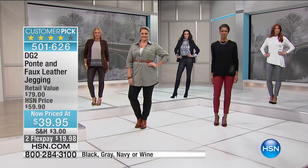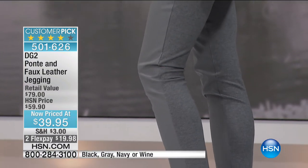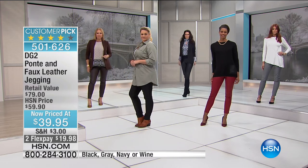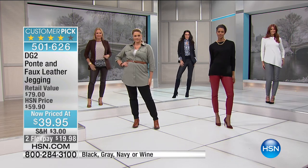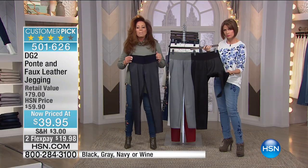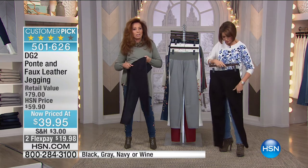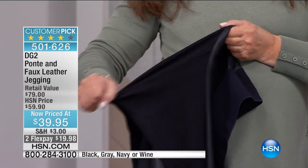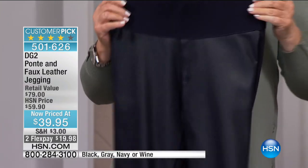Maybe we'll just go through the colors. So we've got the wine, the indigo blue, the gray, the espresso brown, and last but not least, the black. Oh, the black. I own the black. And the one thing I love about it is the substantiality of the leather to the front. The leather does stretch, but the Ponte has amazing stretch to it. So this fits like a glove.